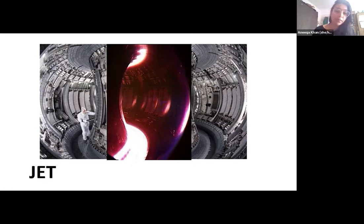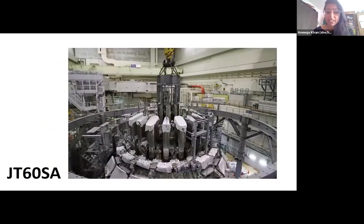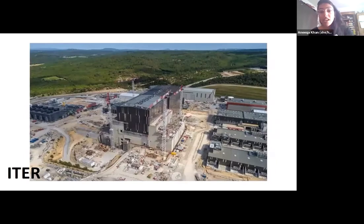There's also another big reactor that's just come up and running in Japan called JT-60SA, which is doing similar types of experiments, testing materials, testing different configurations for the plasma as we go forward to a new device called ITER. Now, ITER is in the south of France.